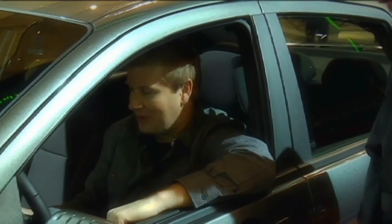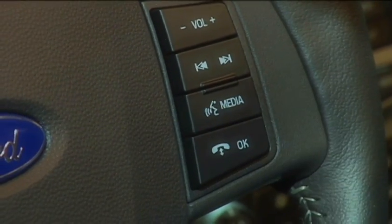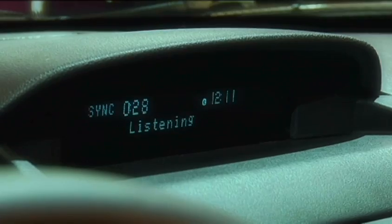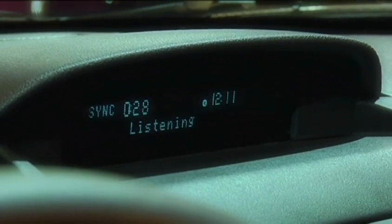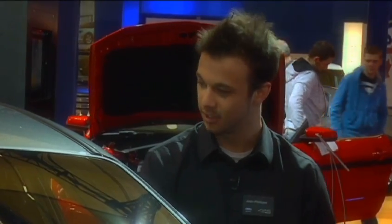Now you will see the command that I told you before. Press the voice button. USB, please say a command. Play artist Metallica. Playing artist Metallica. It's simple like this. Oh wow, it's very easy.